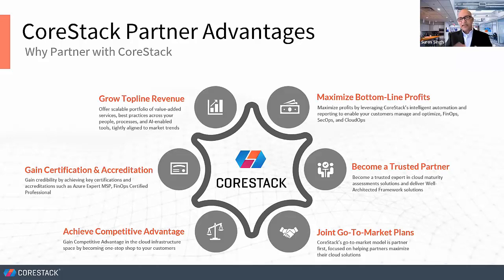The second element relevant to us is the spirit of partnership. Yes, we offer a very flexible licensing model, but in addition to that, we provide deep expertise in building and executing go-to-market motions, all designed to win customers.